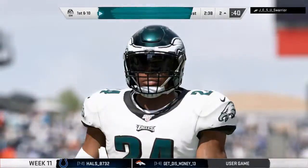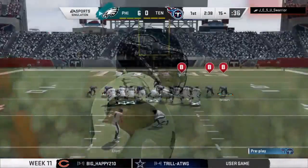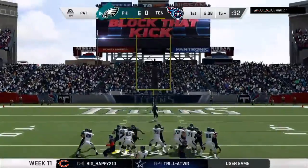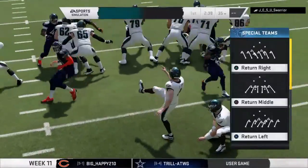And he is into the end zone. Touchdown, Philadelphia. Jordan Howard, his 9th touchdown of the season, as his guys are able to strike first here in this opening quarter. Elliott good with a PAT, and that makes the score 7-0.